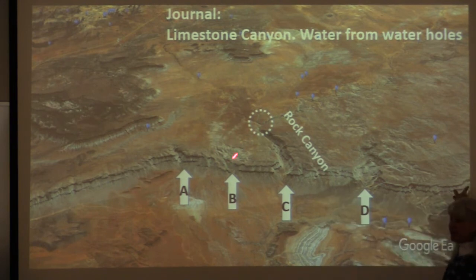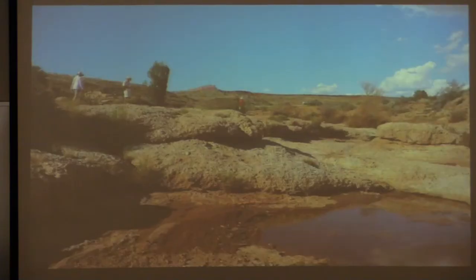Yeah, and this is kind of the landmark on this particular photo, and we'll tell you why in a minute. But it's B right here. But we've got some more detail. Again, this is from the field trip. It shows water pockets in limestones.